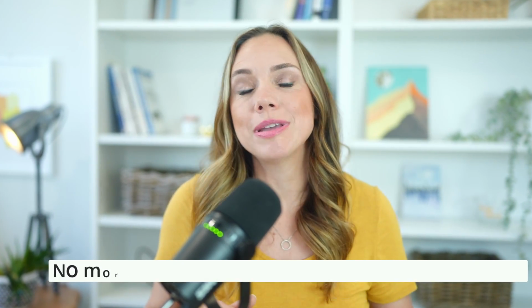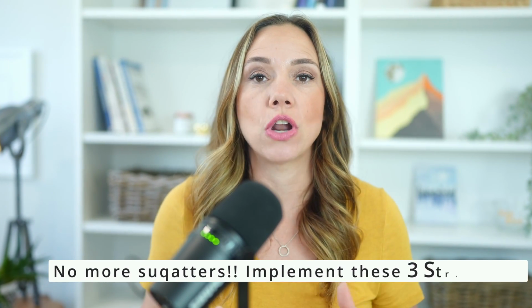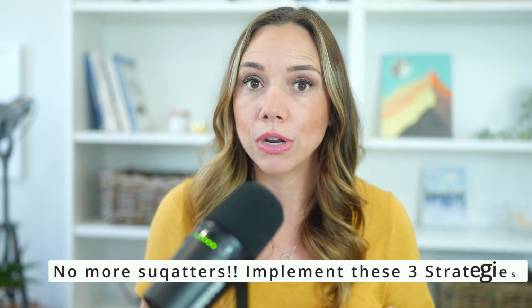I personally haven't had an issue with squatters since I implemented these 3 strategies, and I'm going to tell you those today so you can prevent squatters from getting in your property and ruining your life. Let's go.